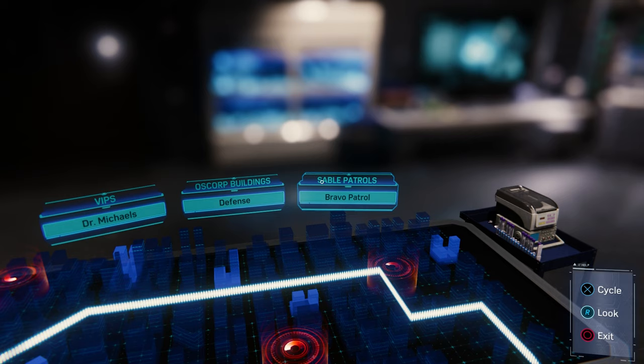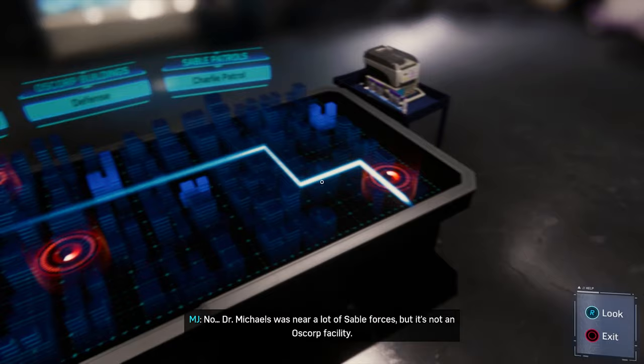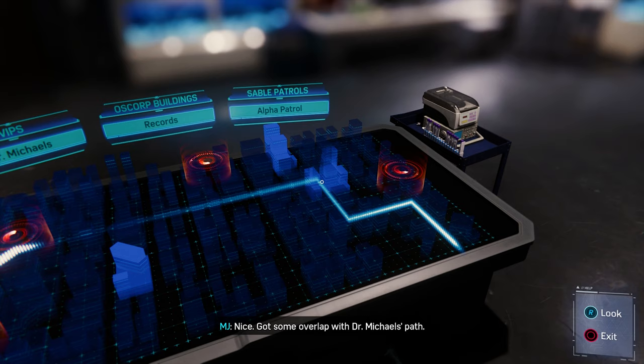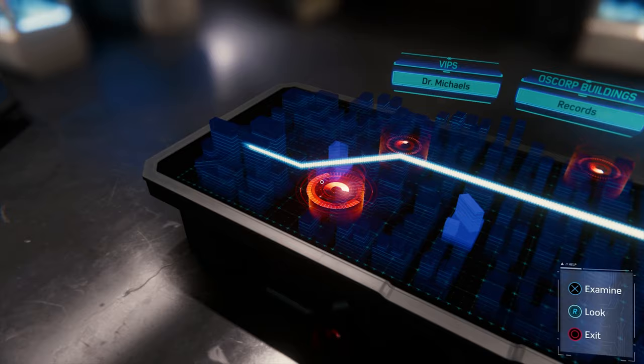And this must be the C-Team. No, Dr. Michael's a good ol' Alpha Team. Oops. No, Norman's records facility could be perfect cover for the Devil's Breath Lab. Nice, got some overlap with Dr. Michael's path. So this is a building that he has frequented, and it's one of the only ones in the path. Yep, that's just a Sable patrol.